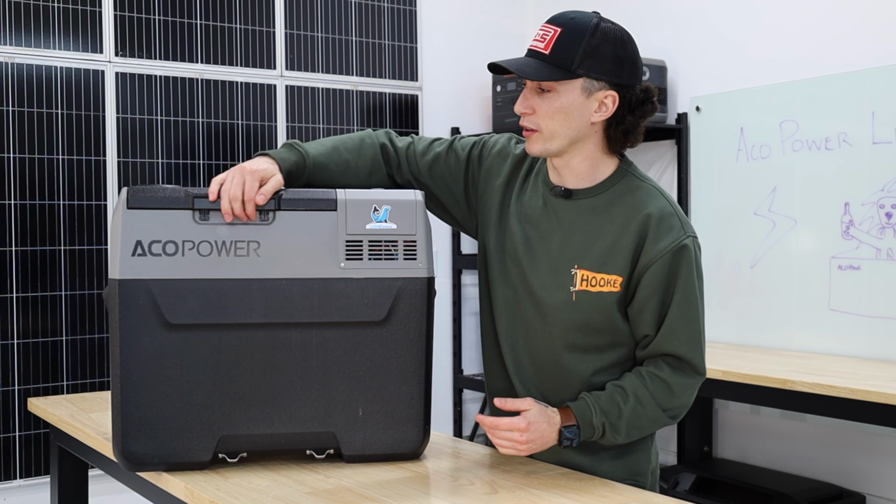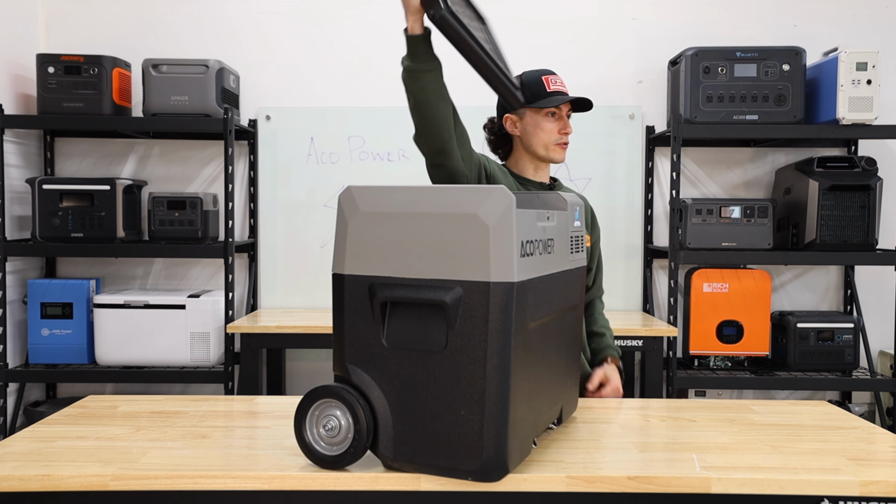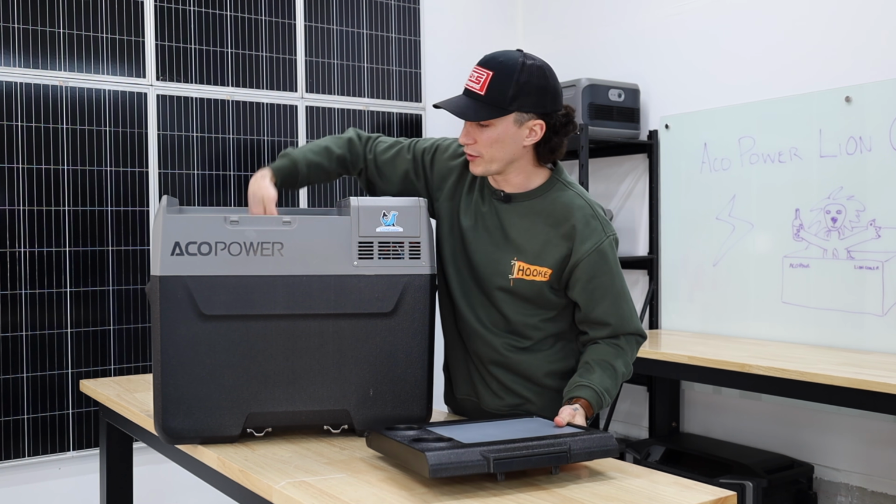And the design is extremely functional. The lid right here, when you get it to this angle, just comes right off, so it's nice and easy to load everything in. On the inside, they took a good advantage of the space under here.